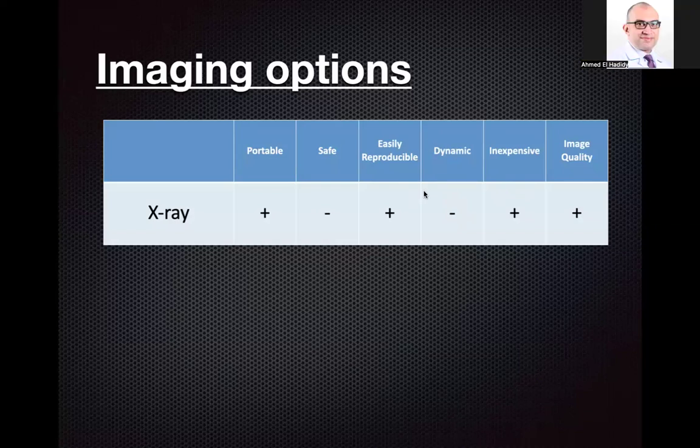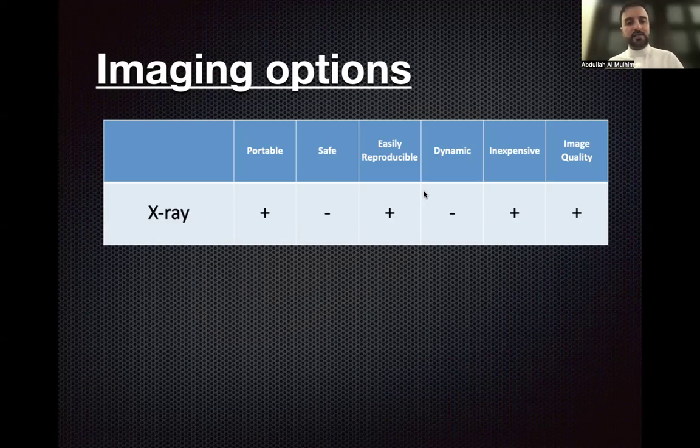So let's start with an X-ray. Considering X-ray about the portability, we know that it's portable. We can order it at any time, but the safety is definitely a bit of a downside, especially for people doing it multiple times. It can be done, but the dynamic for that kind of image is not that much. Is it expensive?